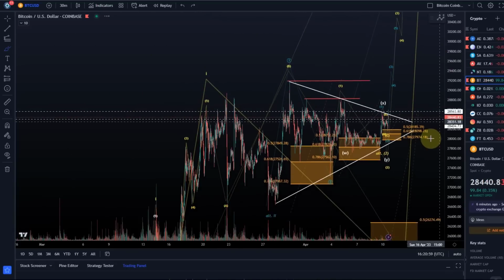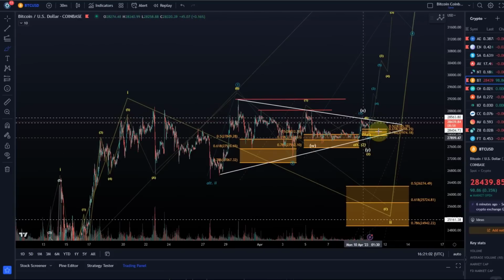What else have I done? I have added trend lines for a triangle. Yeah, I mean, we have a triangle here. I guess a break below the triangle would have some bearish implications, but I would still be watching the Fibonacci support areas at 27,550 or even 27,060. Only a break below that would, in my opinion, invalidate or basically make this blue wave 2, the larger wave 2 here in blue, very much unlikely. And we could then drop into that deeper support area down there.